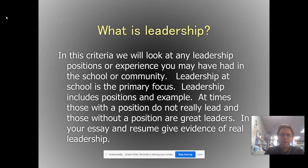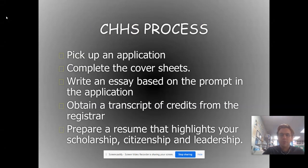So here is basically what I just was talking about there. So here's the process. Come pick up an application. You can come see me after watching this or go to one of the department heads. They will also have an application. On the front is the cover sheet. Let's see if I have the cover sheet. I'll show you the cover sheet, but it basically says the name on there. Then you're going to need to write an essay on the prompt.